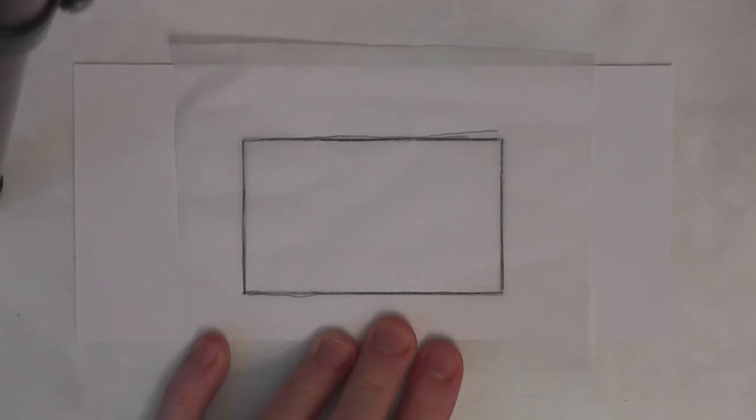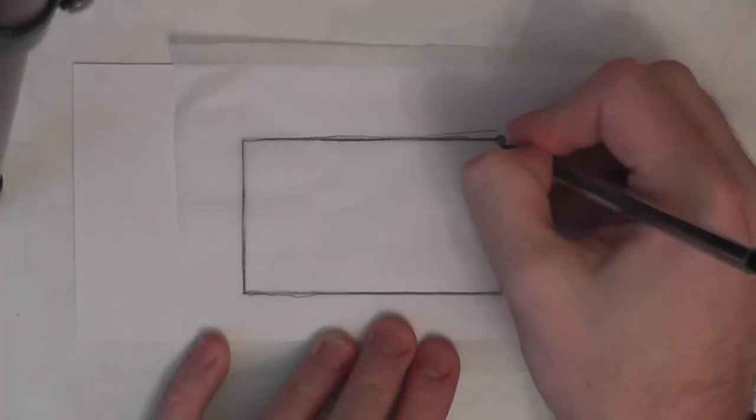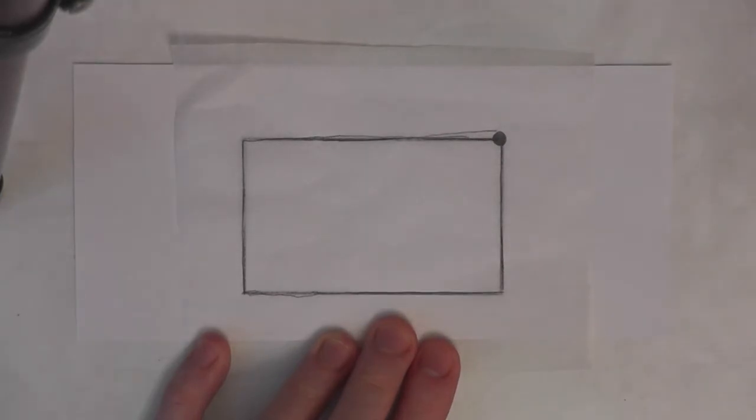Step number two, I'm going to mark one of the corners. It doesn't matter which corner I mark, but I'm always going to mark the same one, and I'm always going to mark this one up here with a dot. Because what I'm going to do is move this tracing paper now. I'm going to move it in a very particular way. And I will know that it's got back to where it started when that dot returns to where it is now, the top right corner.